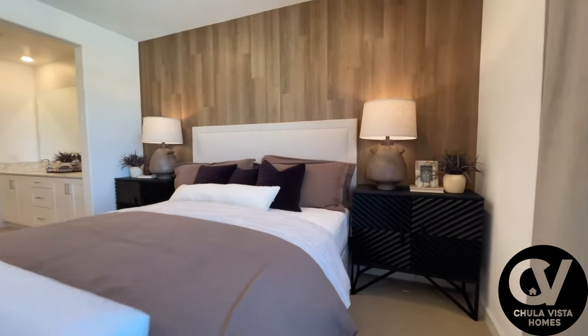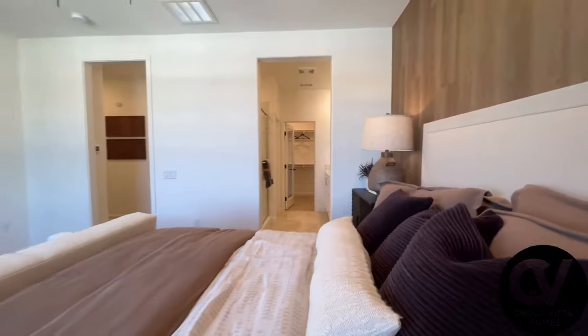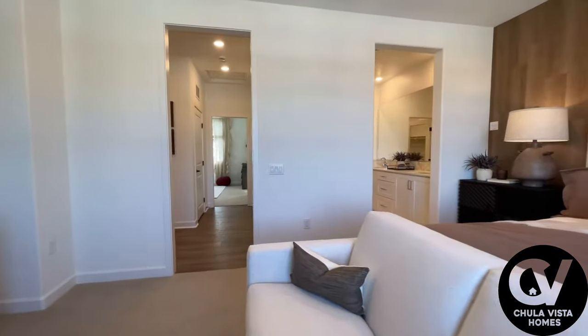These rooms share a full bathroom, also featuring sleek, modern finishes. Upstairs, you'll also find a convenient laundry room, so no more lugging laundry baskets up and down the stairs.